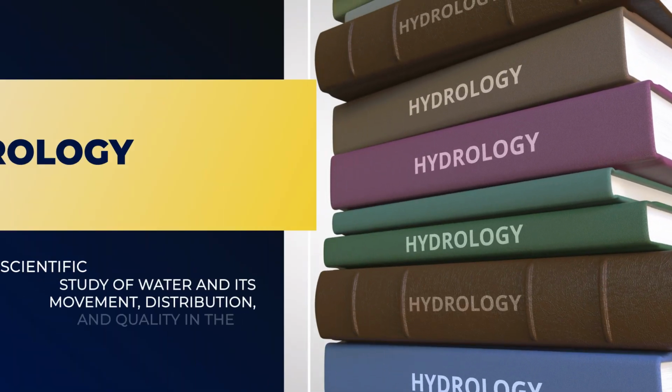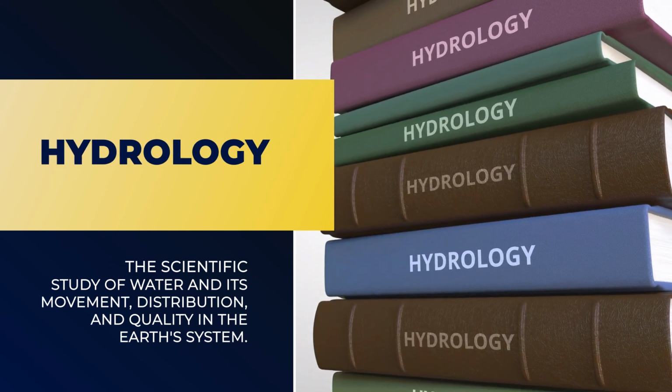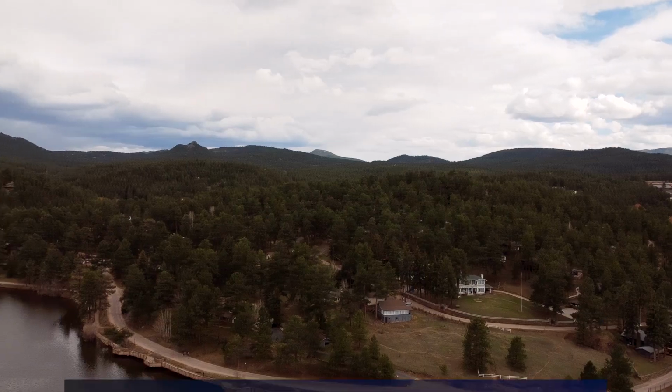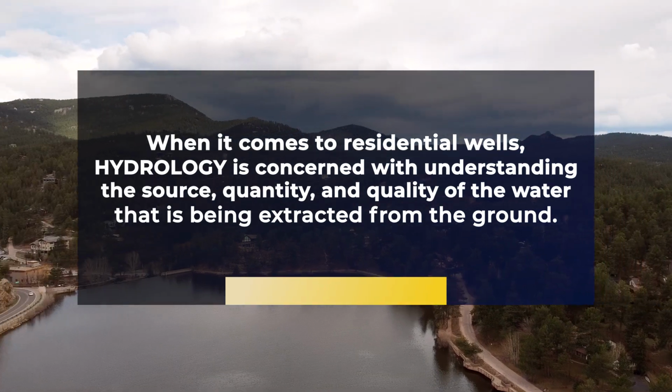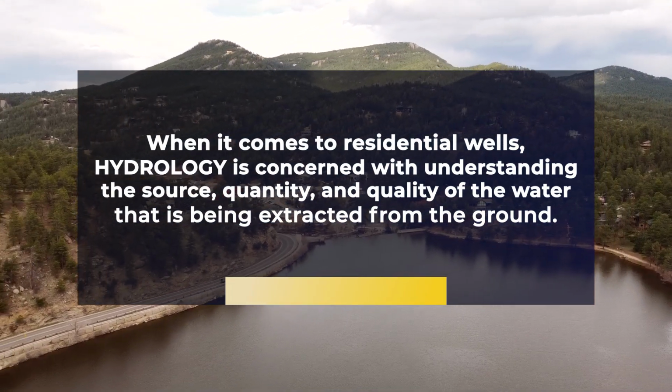Absolutely. So hydrology is a really neat science. Hydrology is the study of water and water's movement, its distribution, and how we're going to use it everywhere along the Earth's surface. So when it comes to residential wells here in Evergreen, we're pulling from underground groundwater, fractured granite bedrock. That's where our water source is coming from.